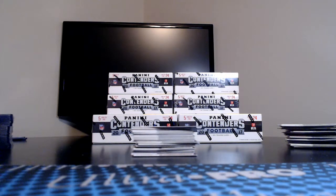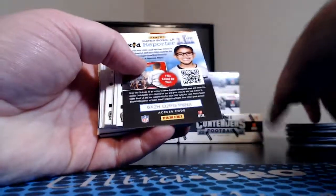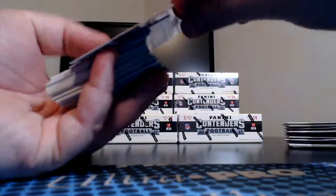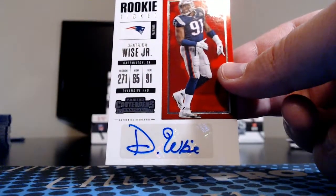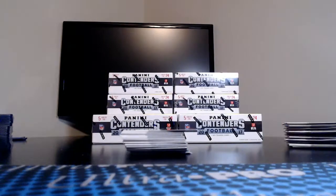Let me re-up here on some penny sleeves and top loaders. Nice, congrats. We had a Watson rookie ticket variation last night. It's the only Watson we've seen so far. That was in case two. Seen a couple of Christian McCaffreys. Rookie ticket, Braxton Berrios for the Patriots. That is autograph number 5.